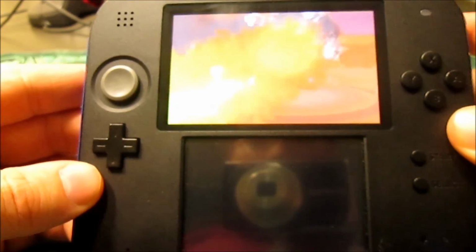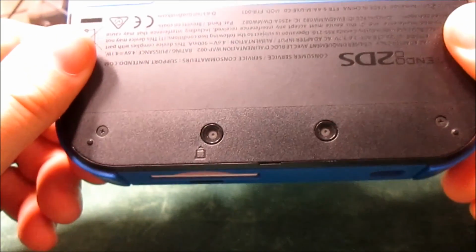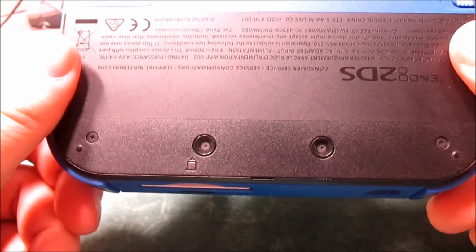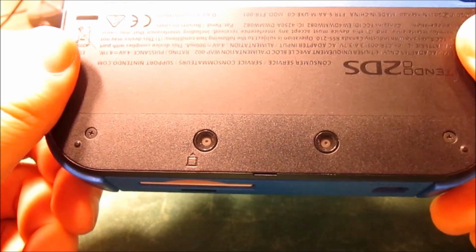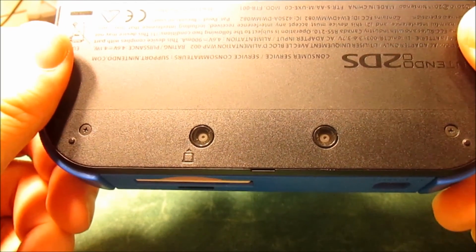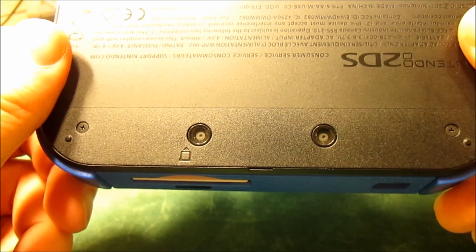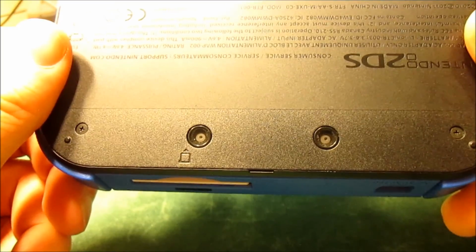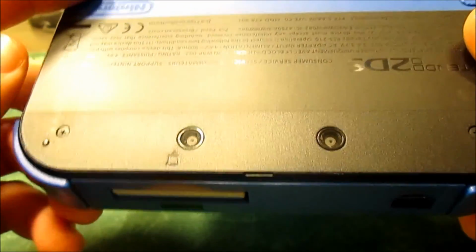And then on the rear, if my buddy wouldn't mind flipping the system over, you will see that there are two cameras. Now, even though the 2DS cannot use 3D functionality, there's a reason that the two cameras are there. They are the cameras that the 3DS uses to capture 3D pictures. A lot of games still use these cameras, and because they wanted to make the system compatible with all Nintendo DS games, they were made to have that extra camera in there so all games would run properly.